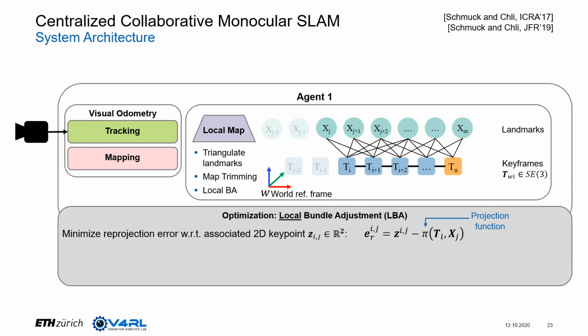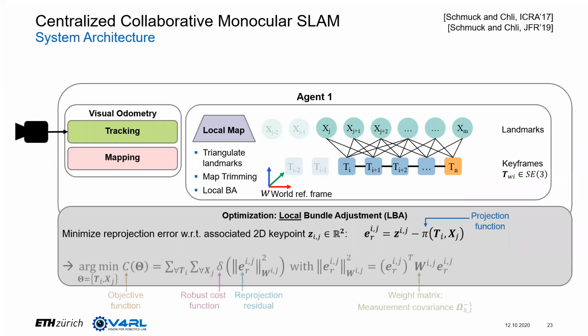The optimization scheme here is called local bundle adjustment. I don't want to go too much into detail. Just the basic idea is we can project these landmarks into the images from the keyframes. And then we have the detected 2D feature locations, and the difference between the projection and these 2D keypoints we can call the reprojection error or reprojection residual. What we do is basically take this reprojection residual for all the keyframes and all the landmarks that we have in our local map. And then we try to minimize this error as an optimization problem. With this, we can significantly increase the accuracy of our estimate.